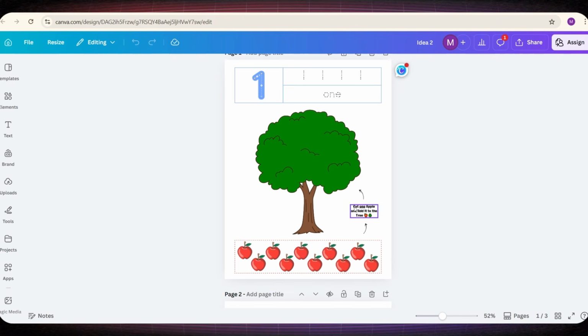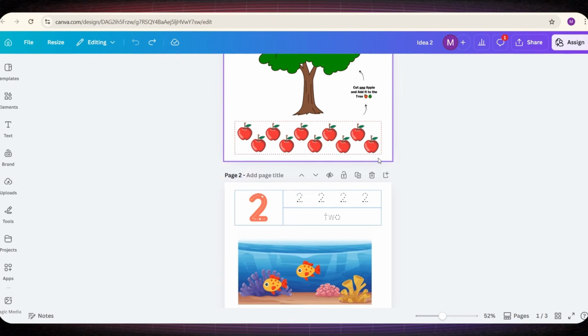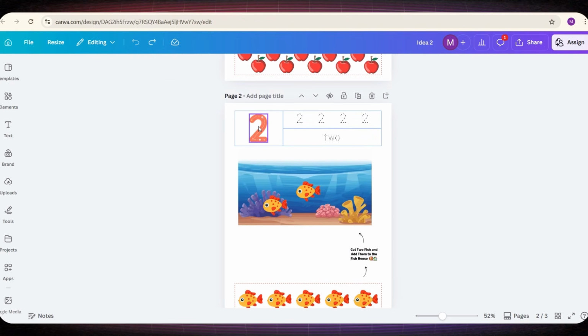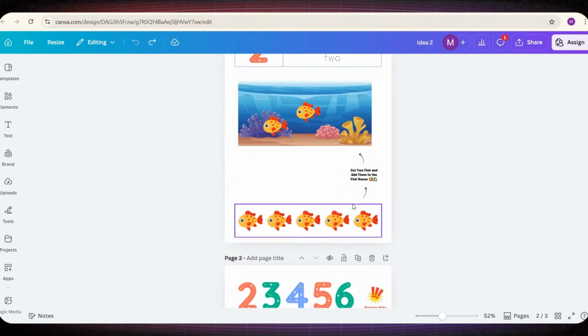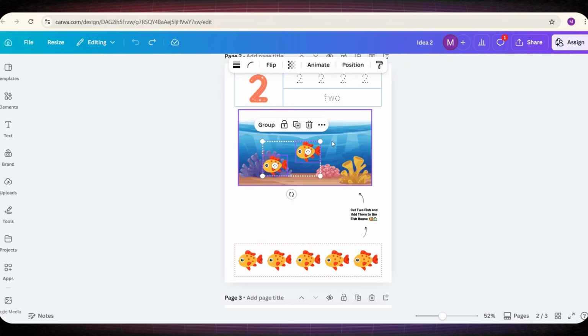The instruction says, cut 1 apple from the apples at the bottom and paste it onto the tree. So the child cuts 1 apple and places it on the tree, representing the number 1. Then if we go to the second page, it's for number 2. The child learns how to write number 2 and then moves to another fun activity below. The exercise says, cut 2 fish from the bottom and paste them into the fishbowl.